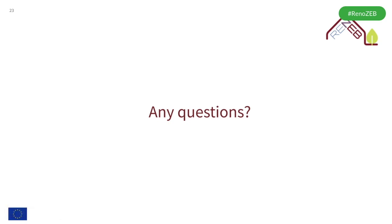So it's here up to the user to look for these values and to enter these values in the platform. So at this moment, the platform doesn't automatically suggest, okay, since you are in Belgium, you have to use this value. No, we don't do it at this moment.